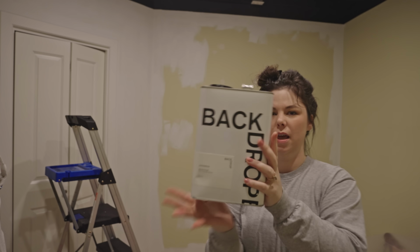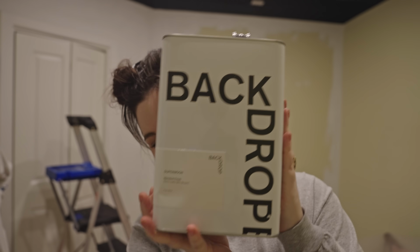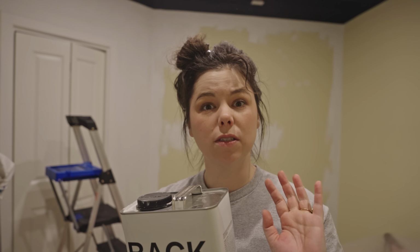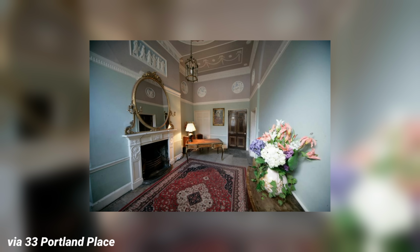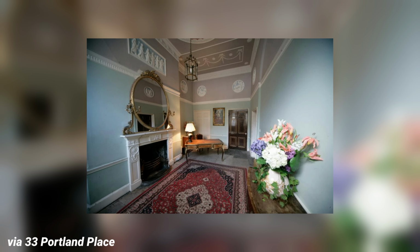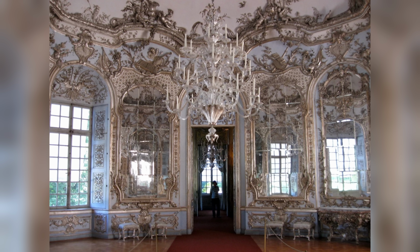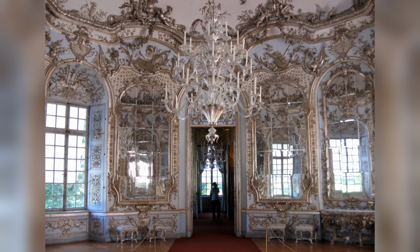We are using Backdrop again for both colors. The white walls are Supermoon, and then the blue walls are going to be Early Frost. And this color was just perfect for what I wanted, which is that nice soft blue that you see in original 18th century neoclassical Adam style homes. I am not as big of a fan of the French Rococo aesthetic. I'm a really big fan of the Adam style neoclassical interiors.